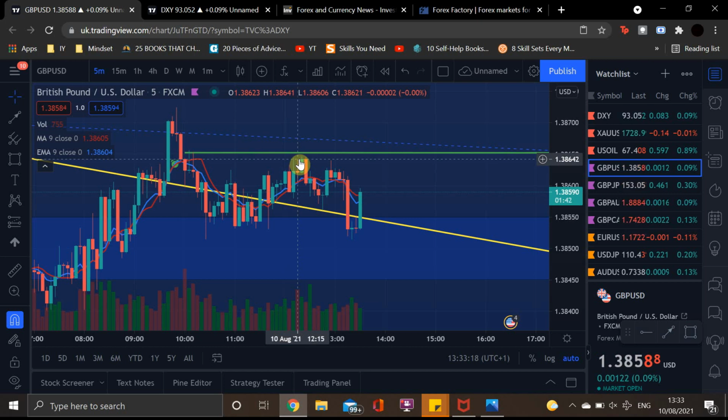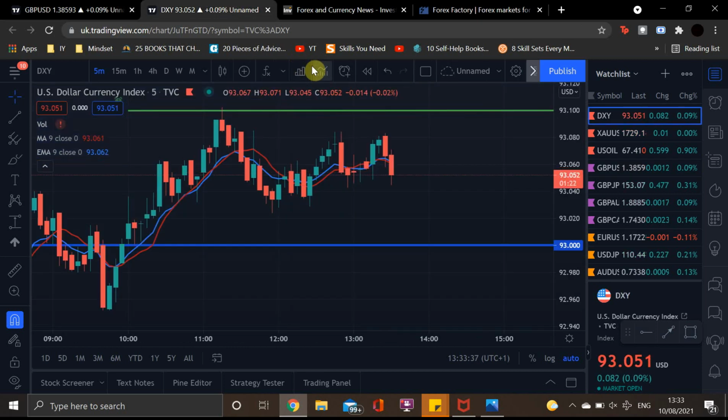Yeah, definitely get rid of the 1 minute because I feel like I'm micro-analyzing. The reason I haven't got in there is because I haven't seen a moving average crossover, and it hasn't really broken these highs either. The only thing that's stopping me from taking this trade is the DXY, that's it.